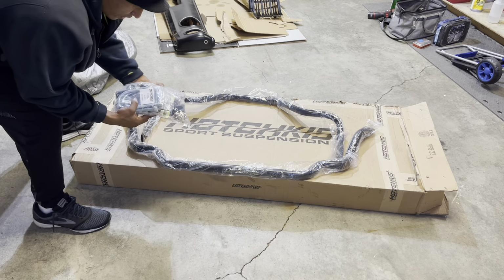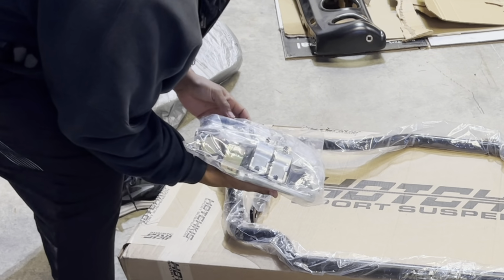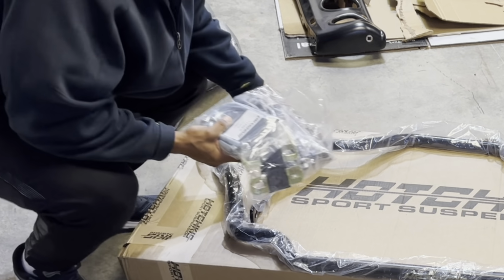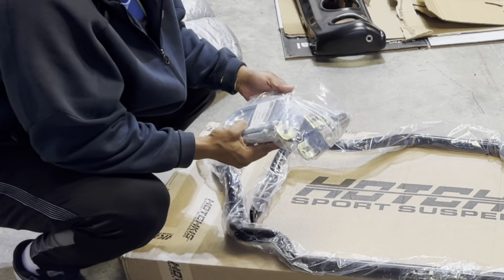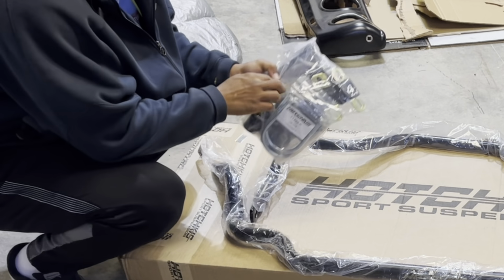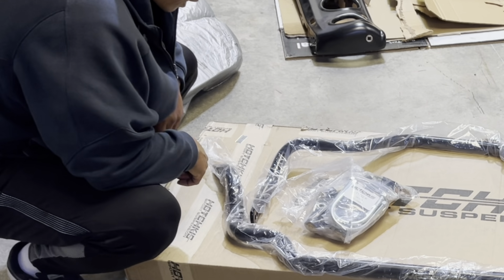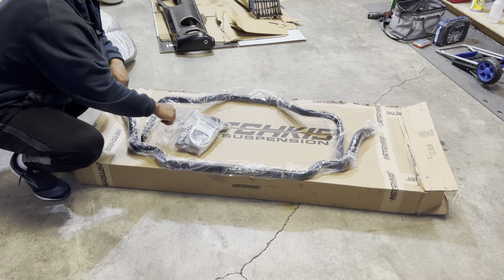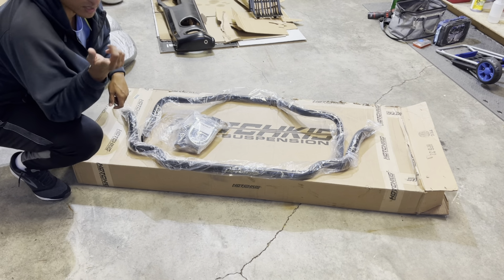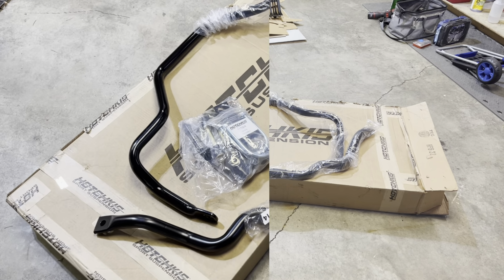This is all the components and everything. It has part numbers on everything inside. It's all the components to mount the rear sway bar, and all the components to mount the front as well. It has your end-link kits and all that good stuff too. I don't want to take everything out right now because I'm crunched for time and I've got to get to work. But I'll take the camera off and give you a closer look at this stuff. So here we go.